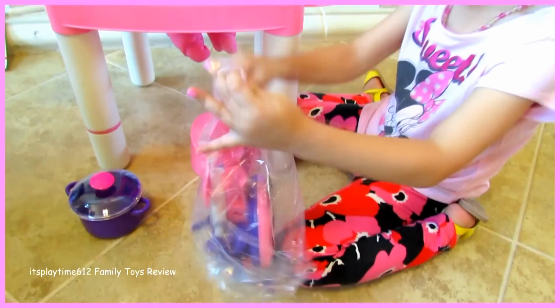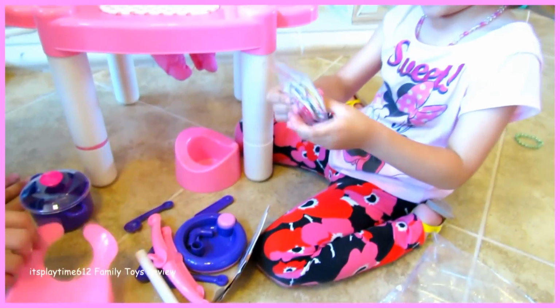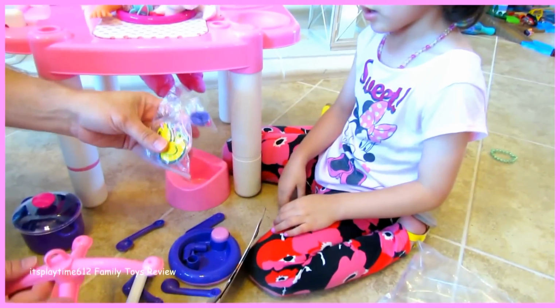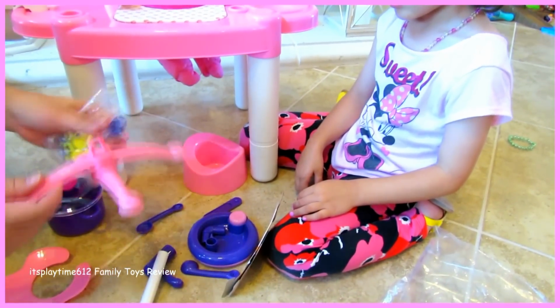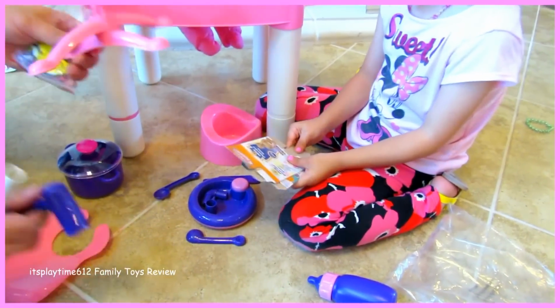I don't know where to put it. Can someone help me open it? Yeah, these are part of the mobile. Things up there. I can do it. All right, I'm gonna try and assemble this.